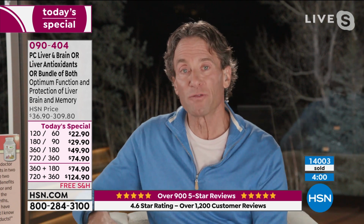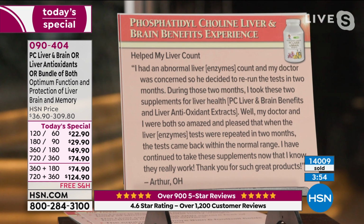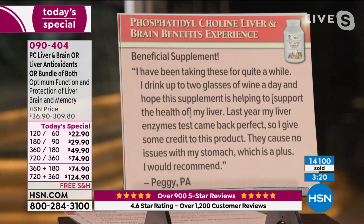But I was going to read some reviews. We haven't read any reviews, really. I haven't read any reviews at all today. "So this has helped my liver count. I had an abnormal liver enzyme count, and my doctor was concerned, so he decided to rerun the tests in 2 months. During those 2 months, I took these 2 supplements for liver health, PC Liver and Brain Benefits and liver antioxidant extracts, the 2 products we're talking about. Well, my doctor and I were both so amazed and pleased that when the liver enzyme tests were repeated in 2 months, the tests came back within the normal range. I've continued to take these supplements now that I know they really work. Thank you for such great products." That's from Arthur in Ohio.